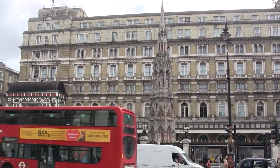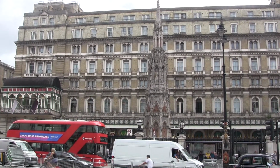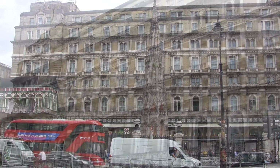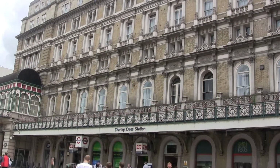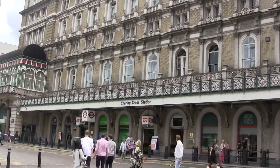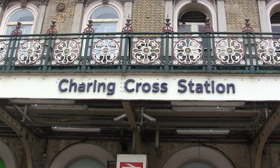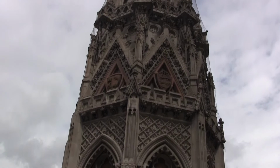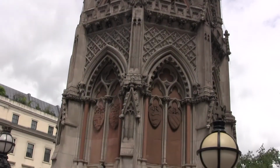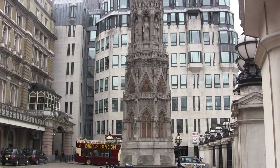Crossing over the Strand from St Martin in the Fields is Charing Cross Station. In the centre stands a 19th century replica of the medieval Charing Cross, one of 12 erected by Edward I to mark the resting places of his wife's funeral cortege as it travelled from Lincoln to Westminster Abbey in 1620. The original cross stood in Trafalgar Square, and it's from there that distances to places in the UK are measured.